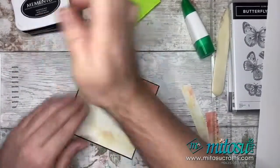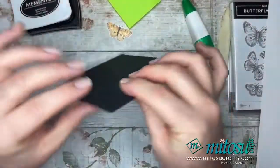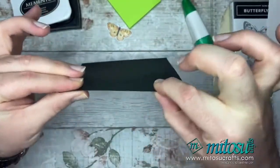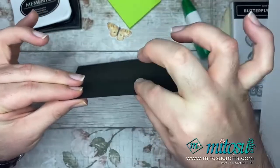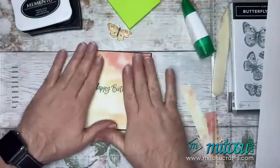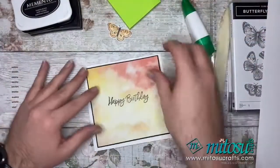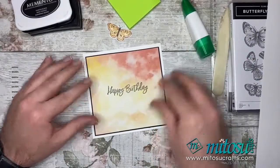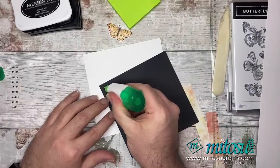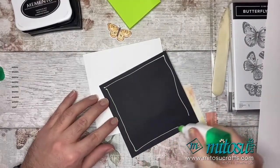Okay, so that's that. As the ink dries, I just go around. That's fine. That will then get stuck direct onto our card base like this, and then we will just stick the butterfly on with dimensionals. So a nice postage friendly card.